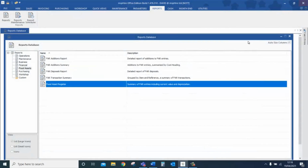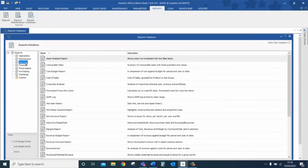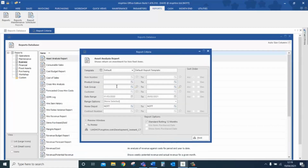And now for return on investment, one of the most commonly used reports that we have is the asset analysis report. It shows return on investment for our hire fleet. If we use the same set of items that we just had a moment ago, we can view the return on investment.